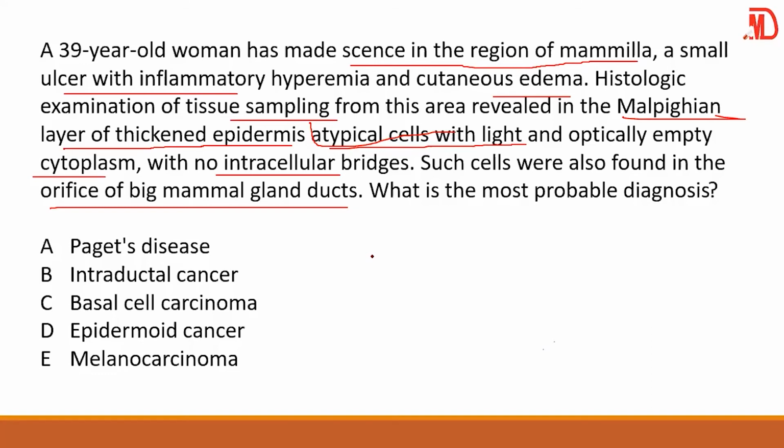So definitely, this disease we call Paget disease. Again, what are you looking out for? These empty cytoplasms, with no intracellular bridges.